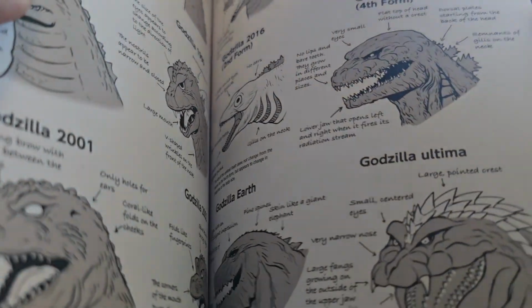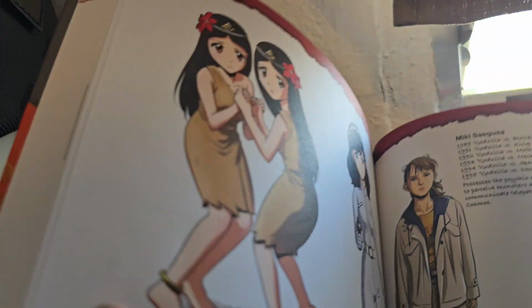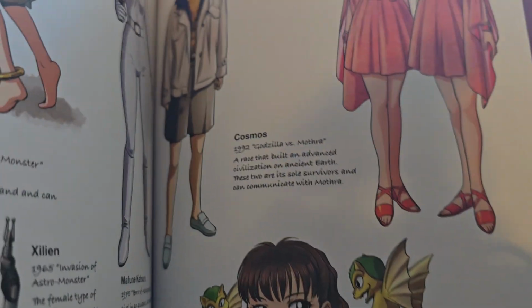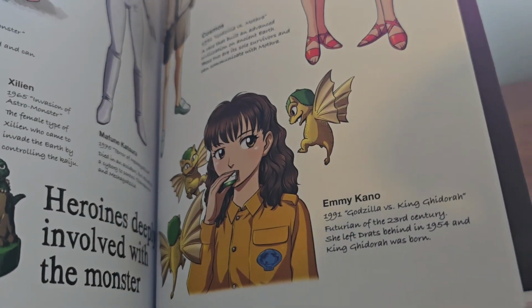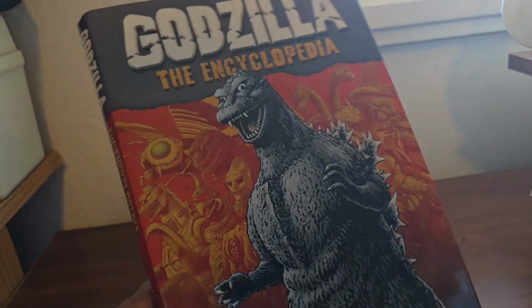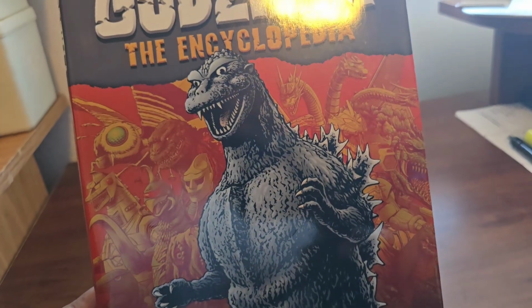But yeah, I am very pleased and thankful. The original twins, Mii-ki, the Cosmos twins, all the heroines that were involved. I am honestly pleased with this book and people and terms of the monsters. Godzilla, the Encyclopedia. You guys need to get this if you're a Godzilla fan.